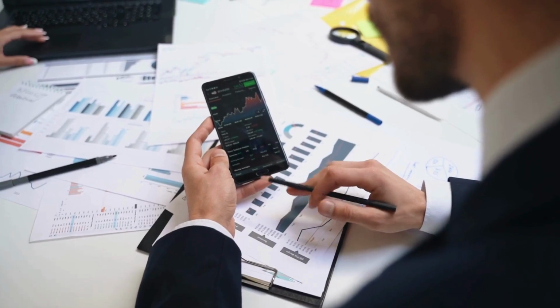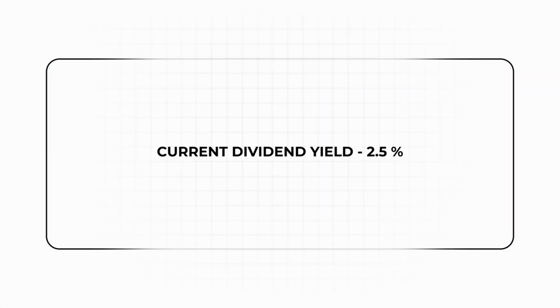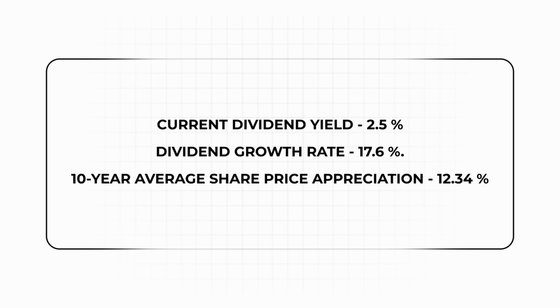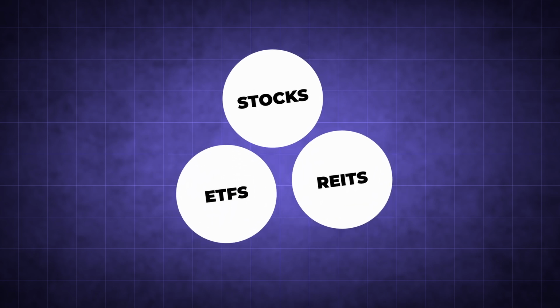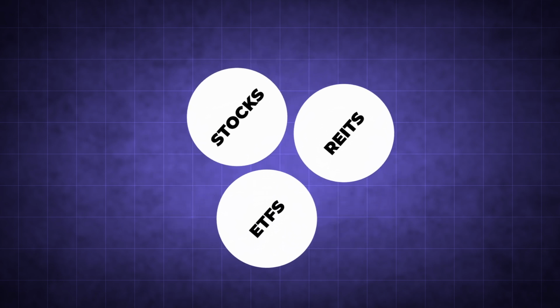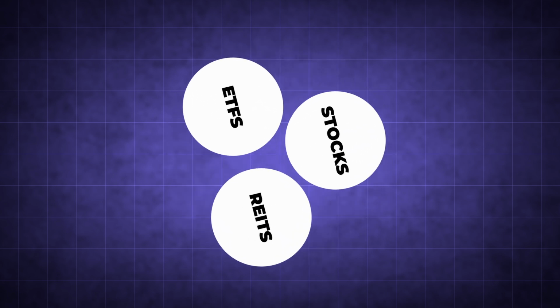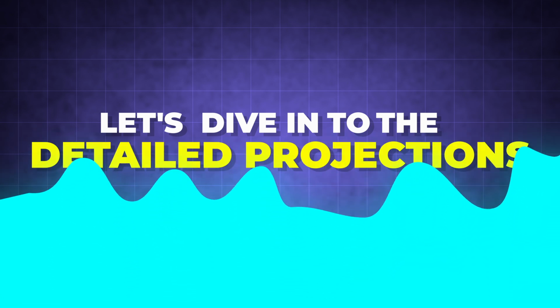Now, when we combine the metrics from all tiers, our portfolio averages out to a current dividend yield of 2.52%, a dividend growth rate of 17.67%, and a 10-year average share price appreciation of 12.34%. This balanced mix of stocks, ETFs, and REITs ensures that our portfolio is well diversified and primed for both income generation and capital appreciation. With our diversified portfolio in place, let's dive into the detailed projections to see how our investments can grow over time.